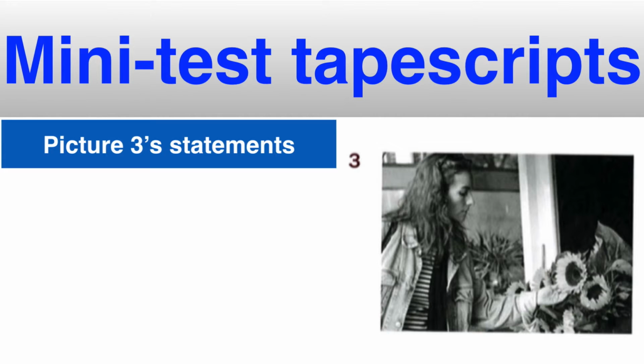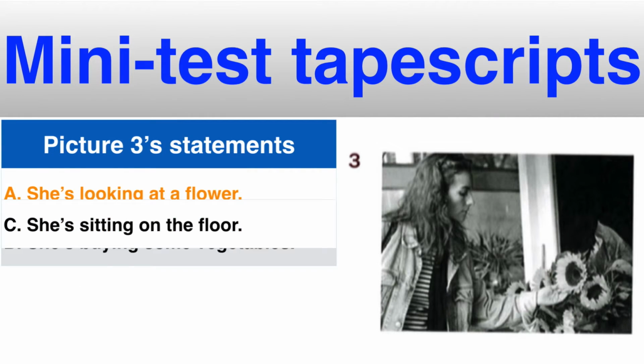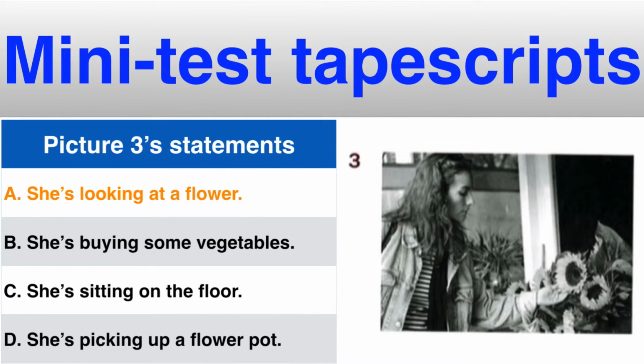Number 3. Look at the picture marked number 3 in your book. A. She's looking at a flower. B. She's buying some vegetables. C. She's sitting on the floor. D. She's picking up a flower pot. The correct answer is A. She's looking at a flower.